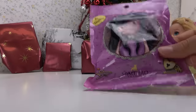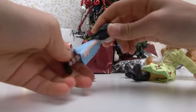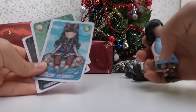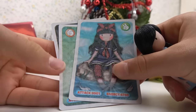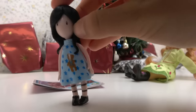And you, Anya, who did you get? Good question, Elsia. I got... this one's even bigger. Cool. Oh, and we even get some trading cards. Yeah, this one and this one. Aww. And this is our little figure. Aww, she's so adorable. She's even bigger.